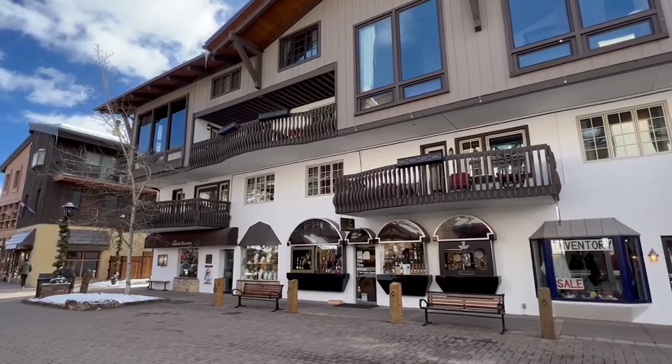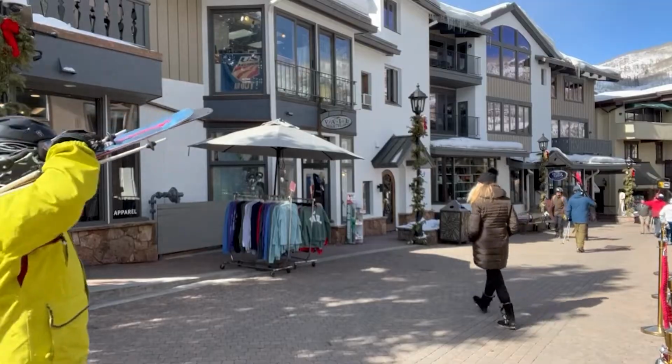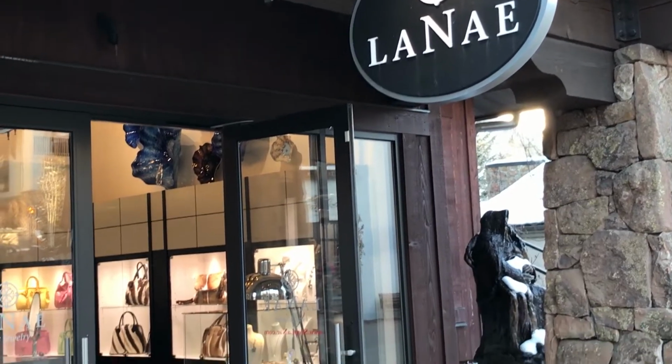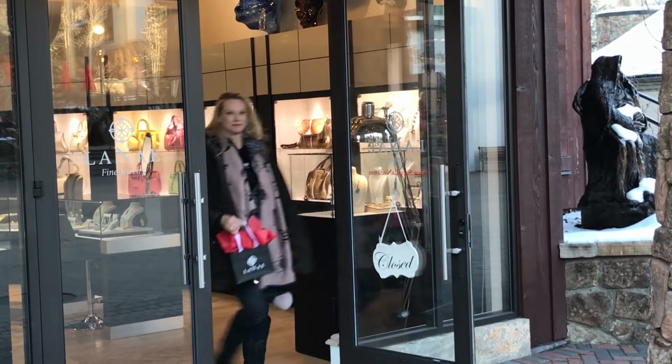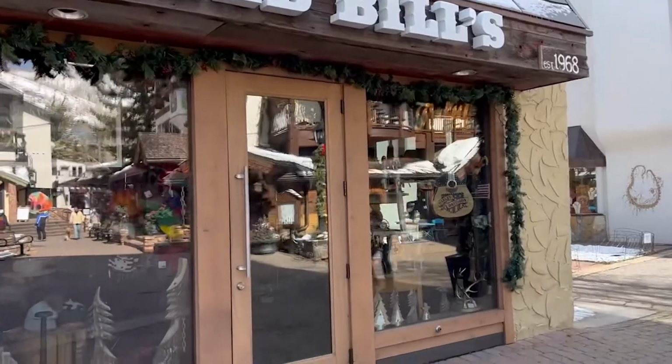So some of my favorite places to shop are typically in Vail Village. My number one store is actually Lanae. Ladies, they have beautiful jewelry and beautiful bags, and my favorite jewelry in there are Lily Sadugis. Huge, huge earrings that I just love. They also have great places like Lululemon, Patagonia, Helly Hansen, all the typical main brands that you would find.